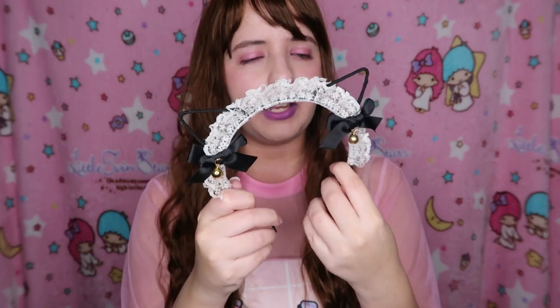Now with the accessories, I got cat ears. Look at these cute cat ears. I think these are made, yeah, they feel like they are made out of metal. We have laces over here, obviously the bells, and two little cute bows.